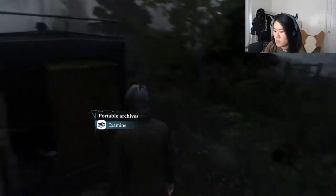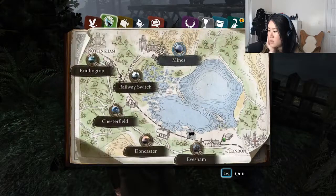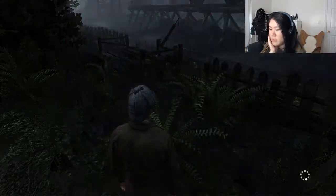This suitcase. How do I just access it from here? Let's go here.